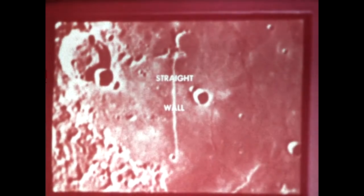This is called the Straight Wall. Actually, it is not a wall, but a cliff, and it is a big one, 800 feet high and 80 miles long. There must have been a great sinking of the moon's surface here at one time to have created this long, sheer cliff.